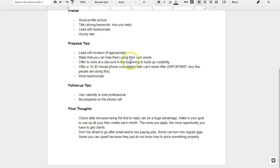Again, offer to work at a discount. We discussed that at the end. That'll help you build up some credibility. Offer the 15 to 30 minute phone consultation. Huge deal. And again, I've heard from multiple people that I've worked with and got on the phone with that hardly anybody else offers them a phone call. So they were like, wow, that's cool. They liked it. And again, can never stress this enough: always get some testimonials in there. You're just making them feel good.